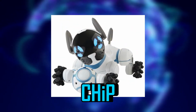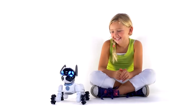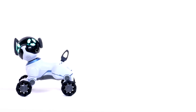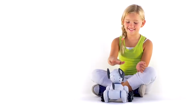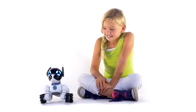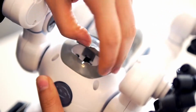Chip, robot dog. What's a robotic world without dogs? Chip is a hyper-engaging robot dog, and it's one of the cutest robots on today's list. It's really affectionate and uses advanced sensors to keep it aware of its surroundings. The Chip is designed for kids to play with, and it's quite easy to set up.